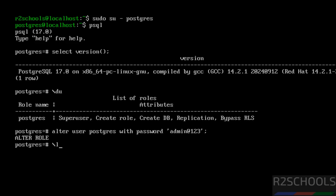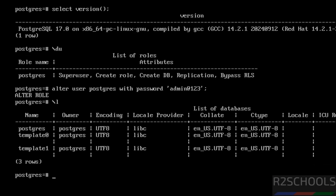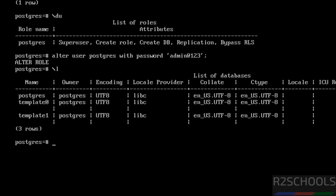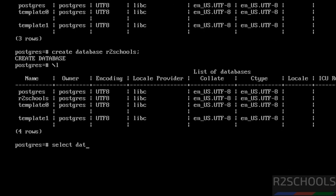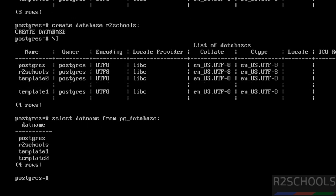Now verify the list of the databases. See, we have these 3 databases that come with the installation of PostgreSQL on Fedora Linux. Okay, let us create a database. Create database r2schools. Now verify again. You can also verify the databases by running select datname from pg_database. See, we have these databases. Ctrl L to clear screen.